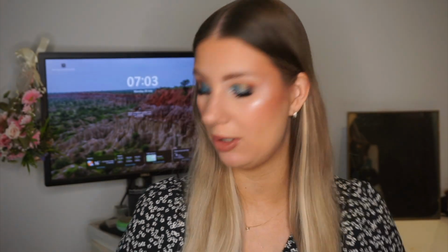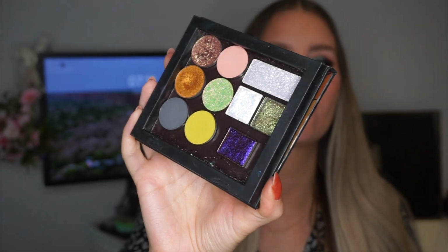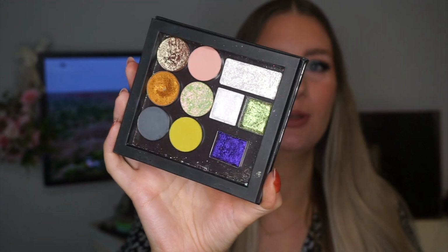I'm going to go ahead and pick them all out, put them in a magnetic palette, and I will be right back. So I'm back, and I have picked out my color story. It's a really, really interesting color story. I quite like it, actually. So yeah, let me talk you through each shade in order.